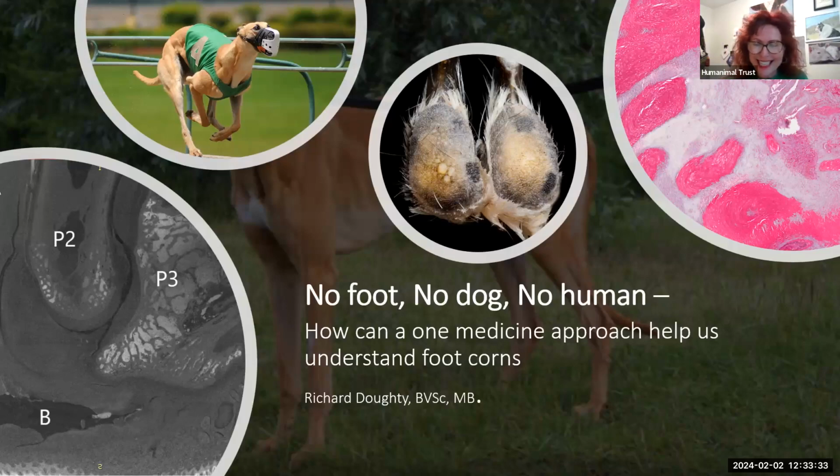So Richard Doughty is an absolutely incredible chap who literally is one medicine in human form. For not only is he a qualified vet, but his passion and his curiosity for comparative pathology and to learn all about the different species means he went back to university to study human medicine as well. So he's now a medical doctor, a pathologist in Norway, and here he is, thankfully, to talk to us about foot corns in humans and dogs. So, Richard, over to you.